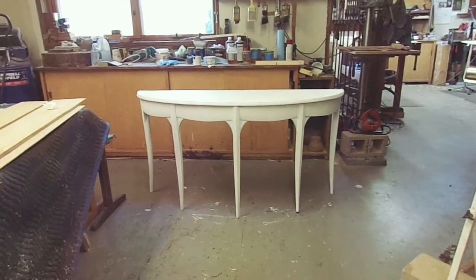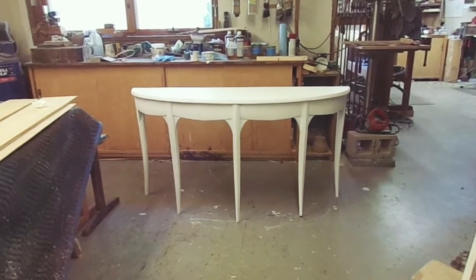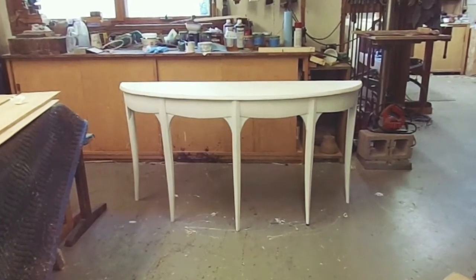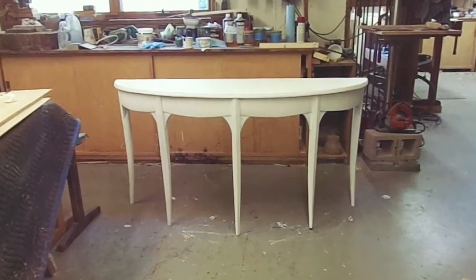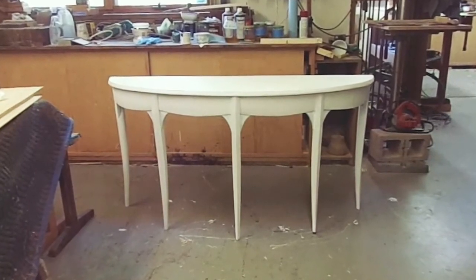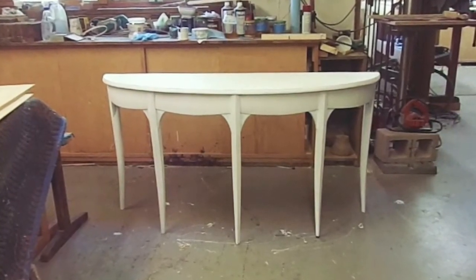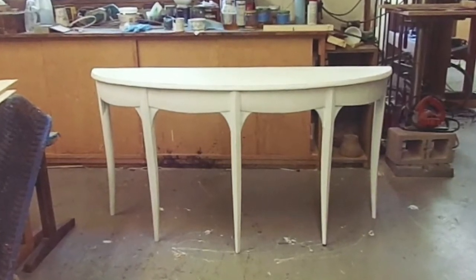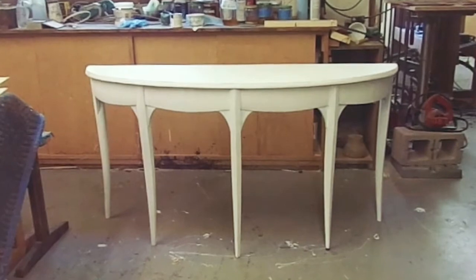I'm currently working on a Demilune table for the Tobias Lear House in Portsmouth, New Hampshire. After sketching and drawing the piece, I built a full-scale mock-up to experience the piece in full scale and actually place it in the house to see how it fits.